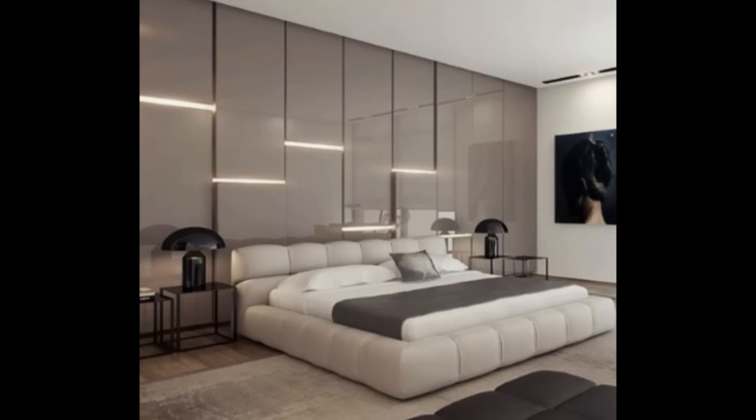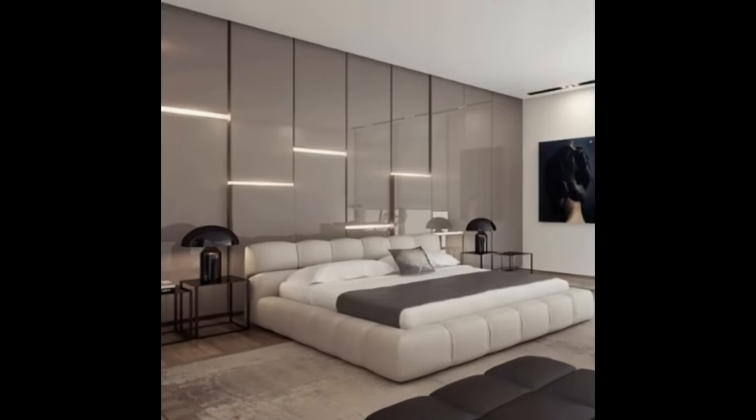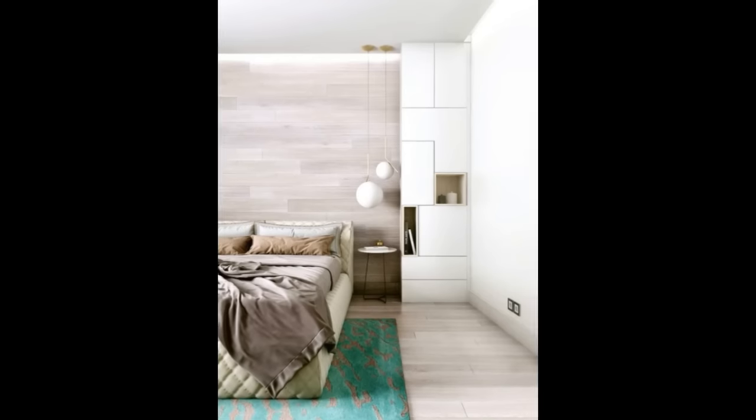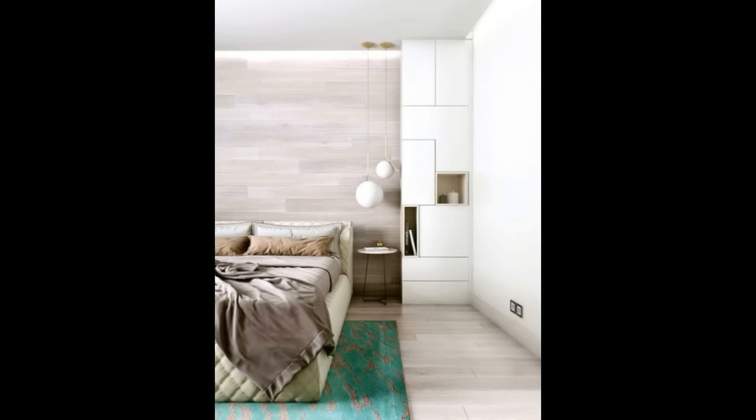Consider nifty lighting. Kitchen upper cabinets are often fitted with downlights to brighten up workbenches, and similarly, overbed units can be fitted with downlights to brighten up the bed. Not only is this great for reading, it provides atmospheric evening light if you don't have space for freestanding lamps.